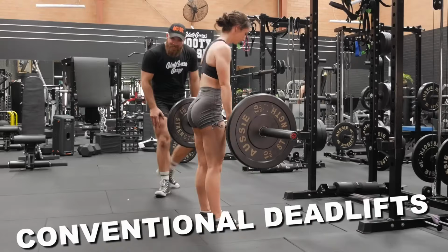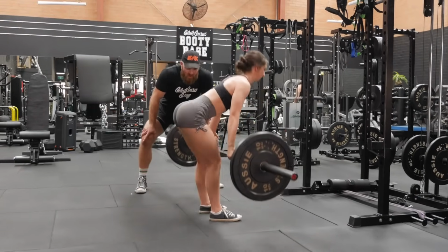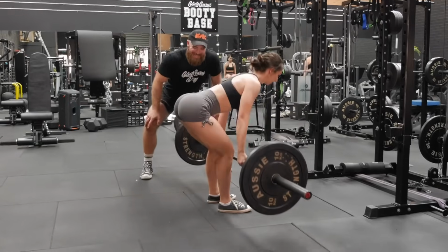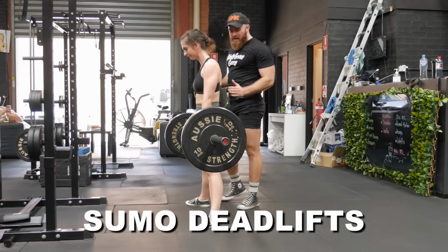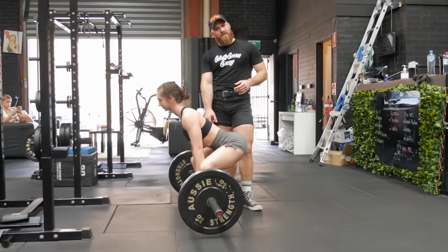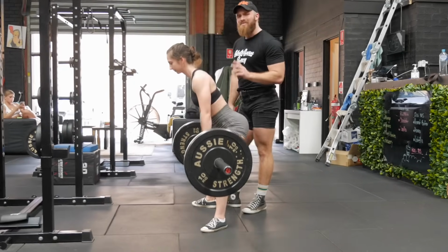Want to build some serious strength in those glutes and hammies? Well, start pulling from the floor and do some goddamn conventional deadlifts. Or maybe you want to build your ass but work a little bit less back and a little bit more quads. Well then, have a little crack at some sumo deadlifts.